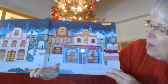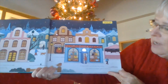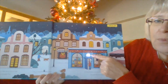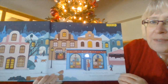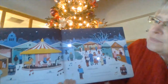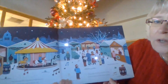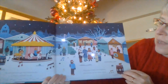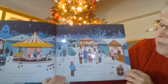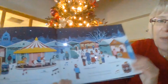A boy walks out. His journey starts. His parcel clutched tight to his heart. You see the one light there right above the store where he's leaving? Watch for more. He wanders through the Christmas fair. A choir's carols fill the air. They sing of bells and mistletoe, and candles set the scene aglow. Isn't that pretty?